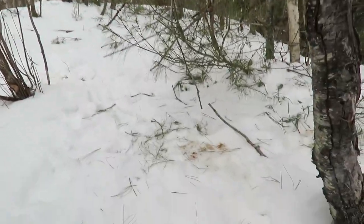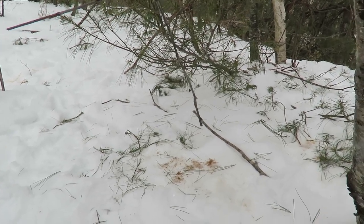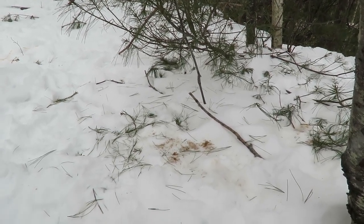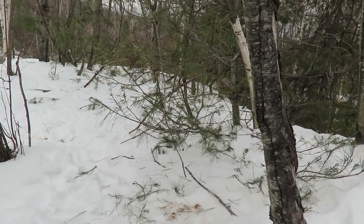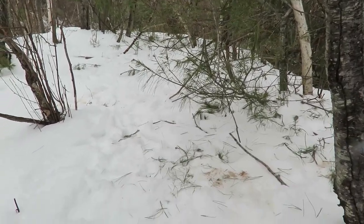Wow. Now, usually porcupines won't eat white pine, but they've been eating white pine here. Huh. They must be really hungry. They must be. I don't quite get that. Well, let's follow them a little further. I've never seen this before. Look at everything that's within reach has been clipped off. Yeah. Just the needles, not the twigs. Wow. That's really awesome. I've never seen it before.